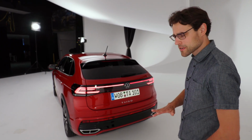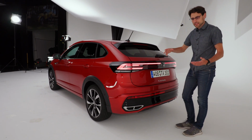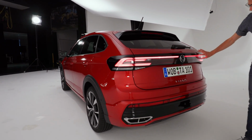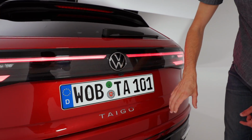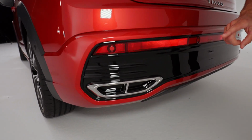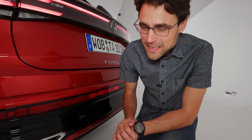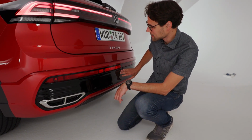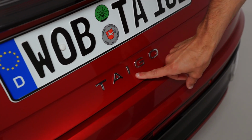The rear has this typical shape of the SUV coupes we know from bigger segments, and it's very beautifully done. Here is the tail lamp signature, also very modern, with this glass look right here. But then in the lower end, when we have the R-Line, Autogefuehl fake exhaust police alert, yeah, this is a clear case for that, the real exhaust is underneath, but the R-Line does have this contrasting styling in the lower end. This looks quite cool. And now comes the biggest surprise, Taigo here in the big lettering.